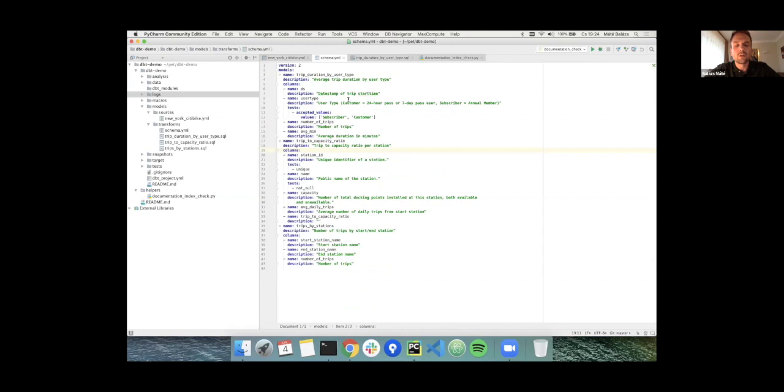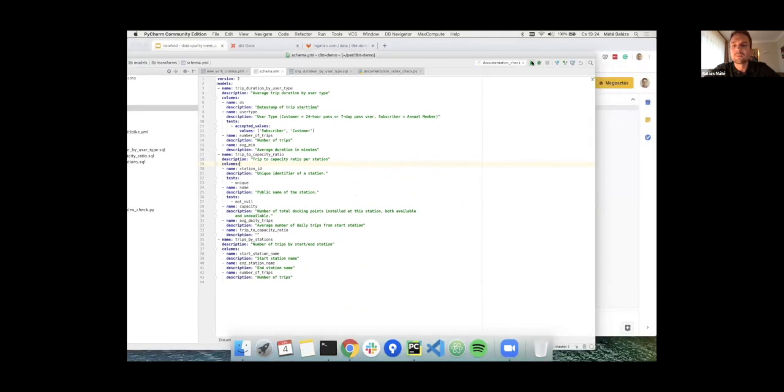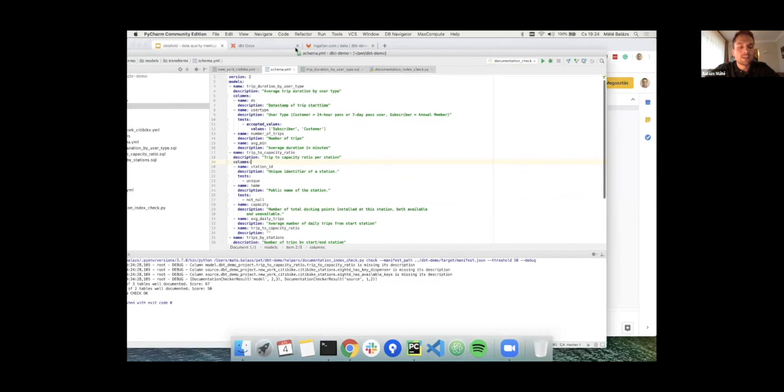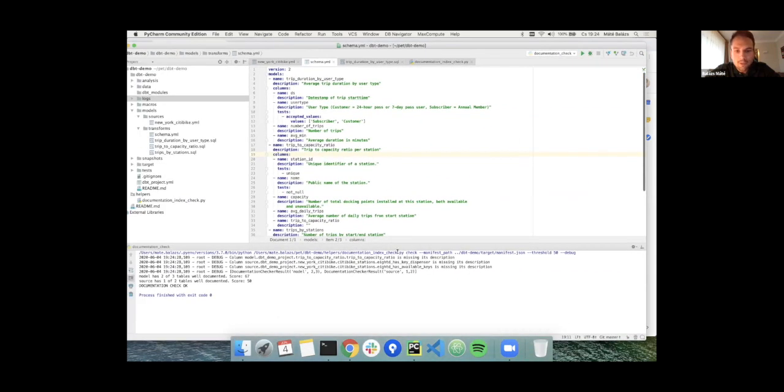In this one, when you are documenting the tables, then you see I have some accepted value tests. I have not null tests later, but also it's fairly well documented. And once I run this documentation utility, then in debug mode, it says that this model, this column is missing its description. This source's table, this column is also missing its description.